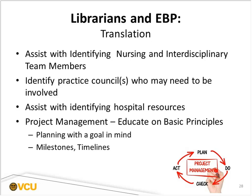Like, who are your gatekeepers? Who are the doctors who need to be involved in order to get the other doctors in line with what you may be asking them to do? Or what practice council may need to be involved to change something like an outdated protocol. And identifying other hospital resources you may need. Is it technical? Is it financial? Is it data? Do you need someone to run your data? Do you need to find a biostatistician?